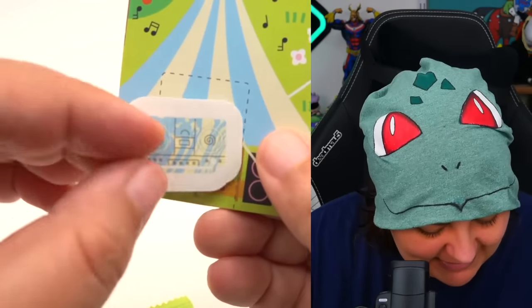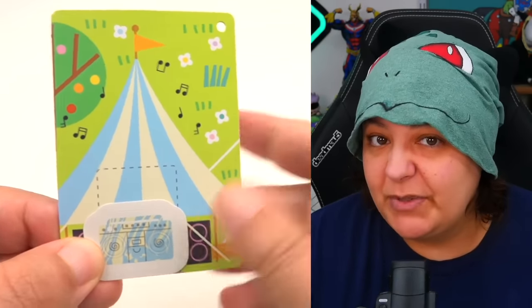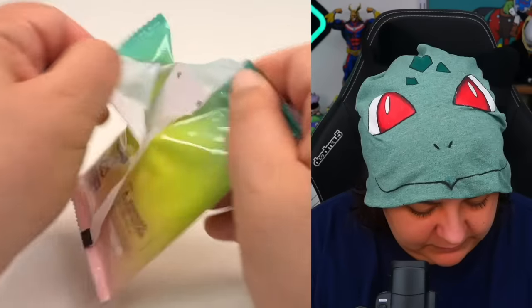So then my question is, does the sticker fit over here? I don't think so. Or maybe. This could be a different place to put stickers. I'm not sure yet. You go, Boomer. That is a nice glow effect.